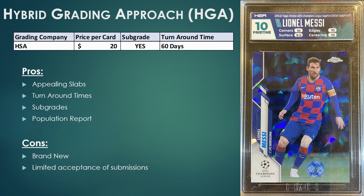But I think that the biggest con of HGA would be that they currently have limited acceptance of submissions, so it's more of a lottery system where they only allow a couple thousand of applicants each week to actually submit. So you have all these people trying to submit their cards to HGA each week. However, only a fraction of a percentage of people are actually able to get their cards in HGA. So I think as of right now, that's one of the biggest cons, is that not a lot of people are able to actually get their cards into HGA to get them graded.